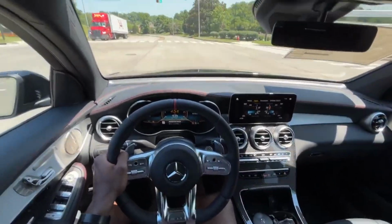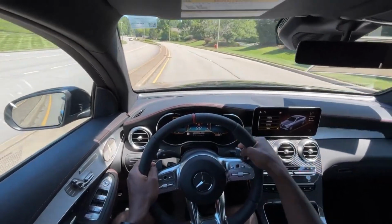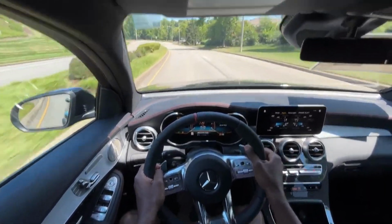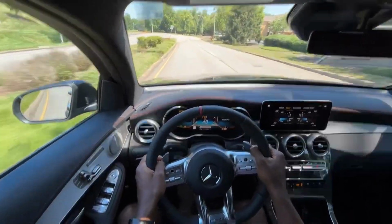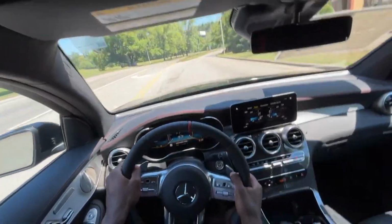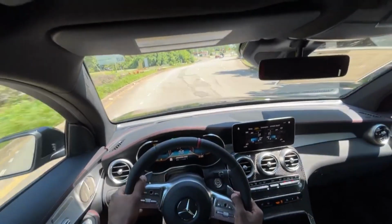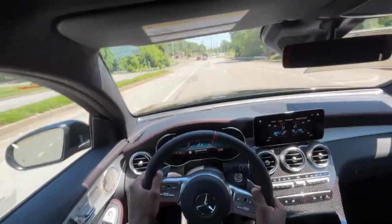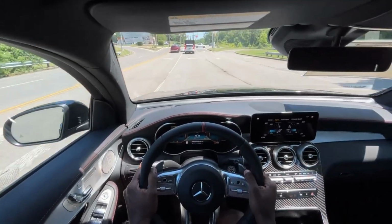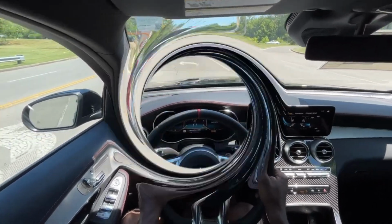I'm gonna put it into the manual mode now. And I like that it gives you suggestions based on your throttle response, like, hey, you should shift into 7. Hey, you should shift into 8. And when I downshift, it'll tell me again, you probably shouldn't do that, but whatever. And I just love the brake pedal feel too. You get that initial bite, but it doesn't necessarily jerk you.